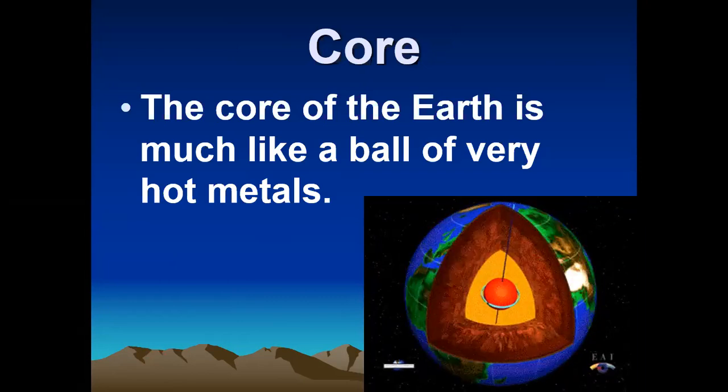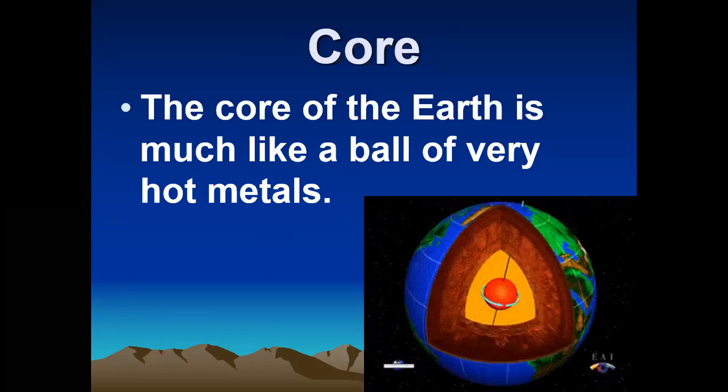Yes, gravity is actually concentrated at the center of the Earth.